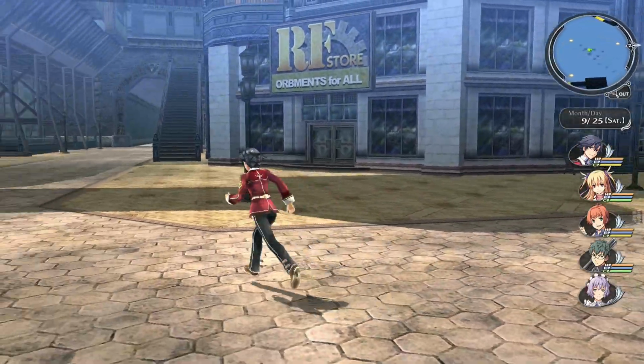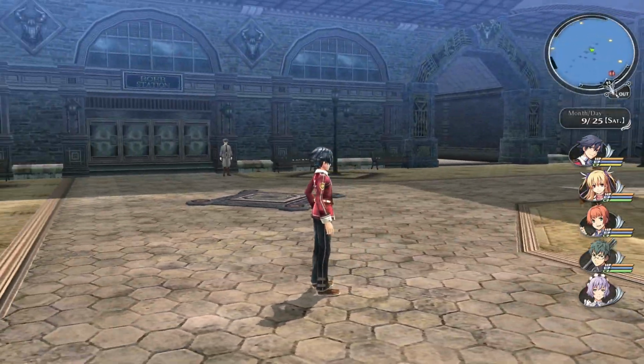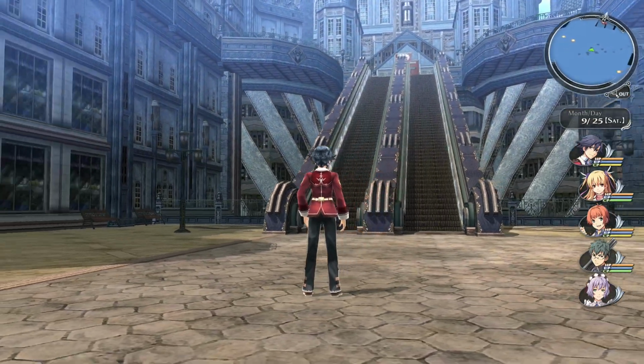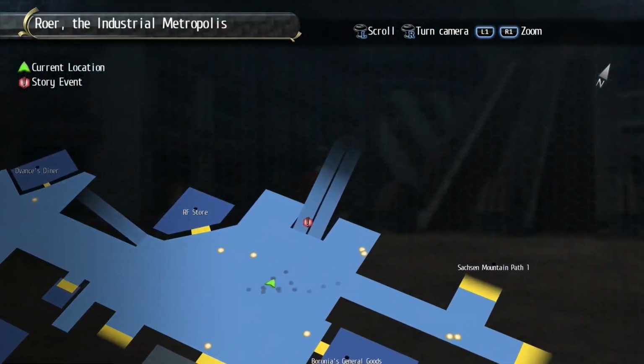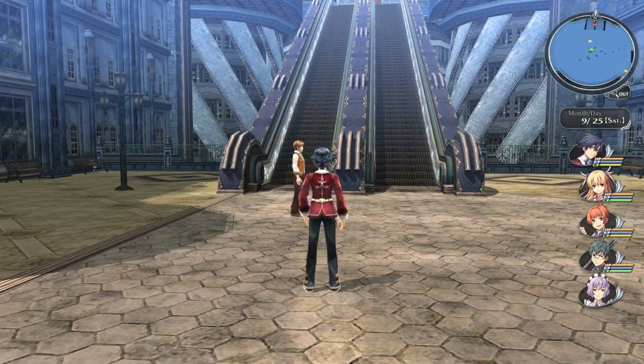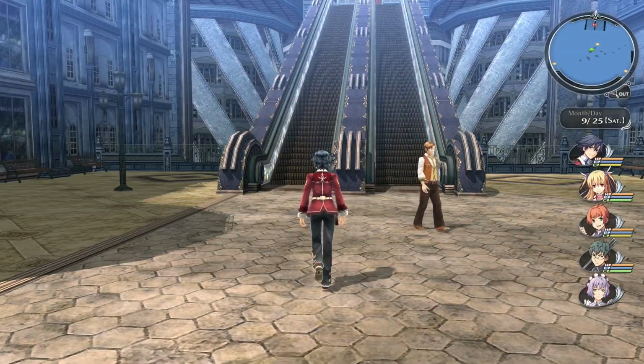So for now, I guess we're just gonna get started with things and start by going to the Reinford company right ahead of us. I believe it's right ahead of us anyway, at the top of this escalator. And we'll see what's on the agenda for the start of our field study.